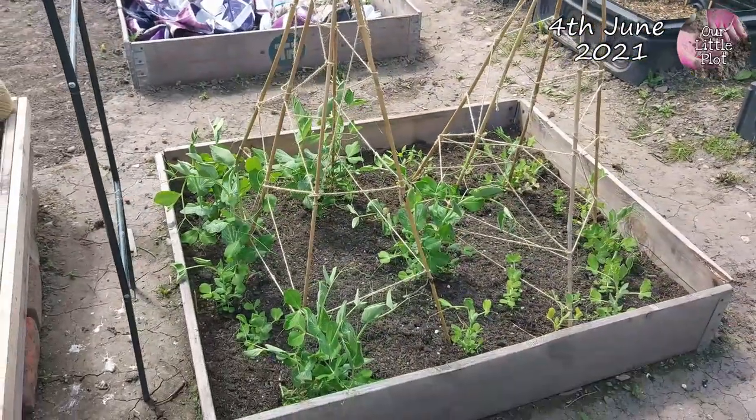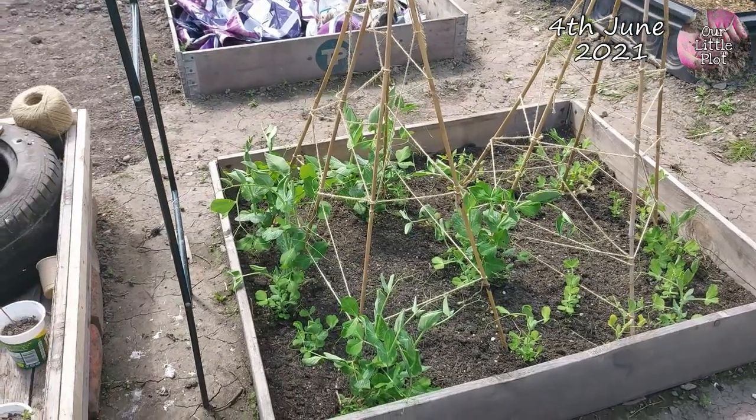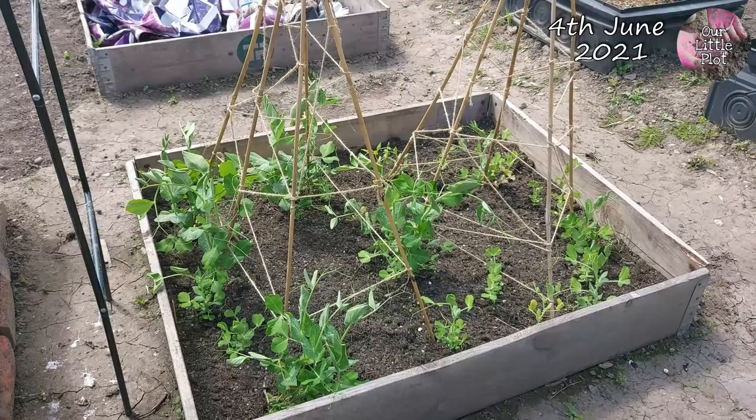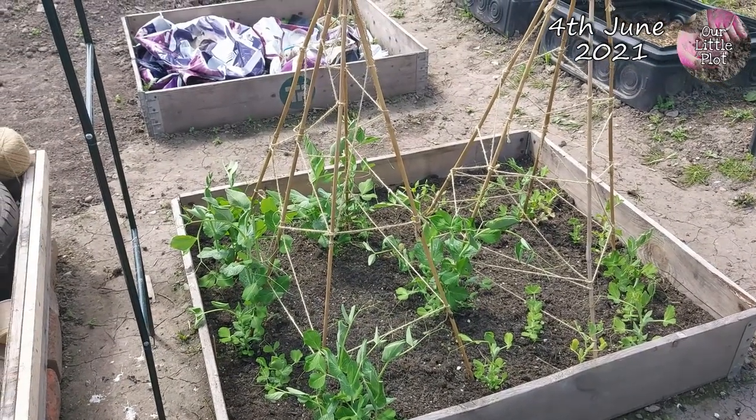Peas are doing really good again. I've tried tying some of them on to those teepees though, because they weren't really climbing up where I wanted them to go, so I hope that's working. It seems to be doing.